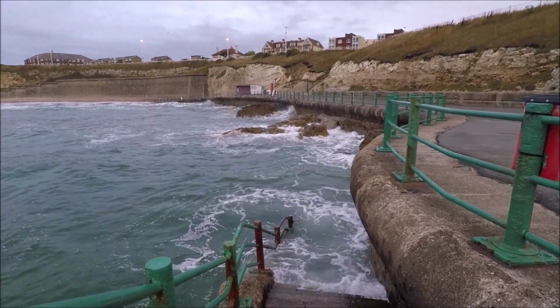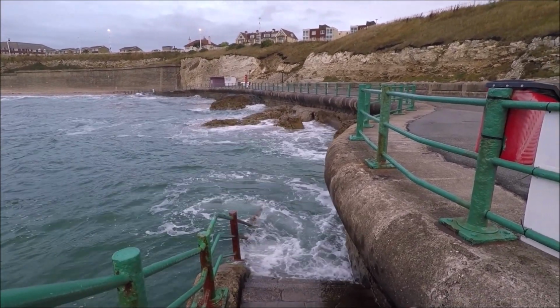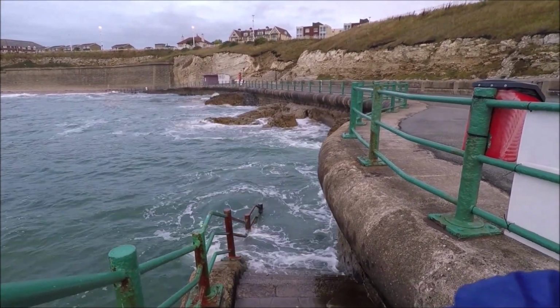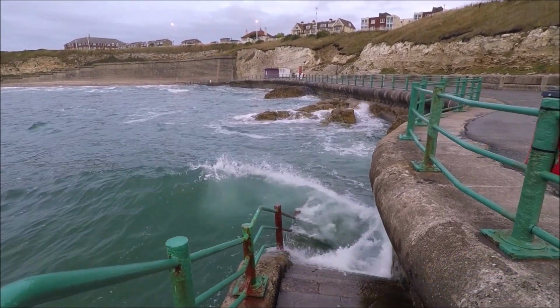I've got the polarizer on to try and take the glare off the steps and also darken the water, but I think I might actually, oh crikey, that was a big one. I think I might actually prefer it without the polarizer on. It makes everything white over there, but it picks up the fact that the steps are wet. That'll make sense when you see the image.